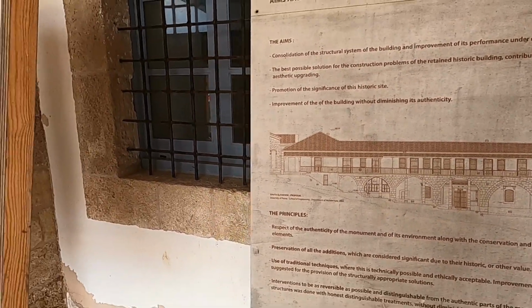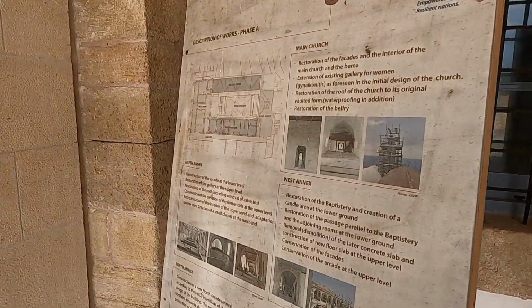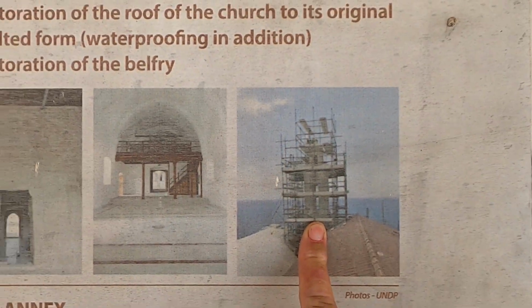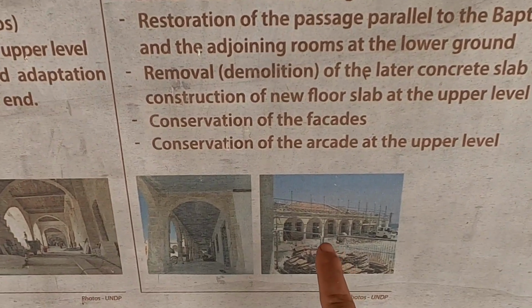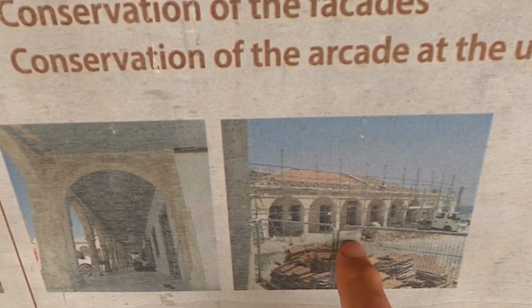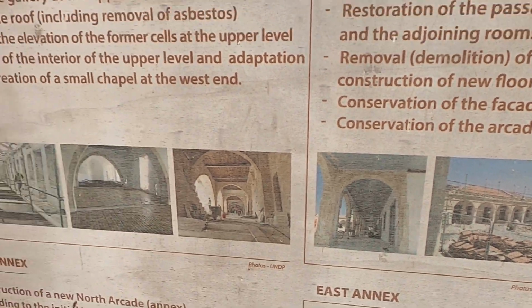There's more architect drawings. What have we got here then? Oh, here's the bell tower covered in scaffolding. There, that's all gone, that's all done now. Looks like the outbuildings, and they're covered in scaffolding. We'll go and have a look at them in a minute.